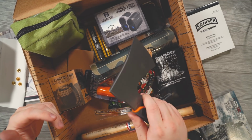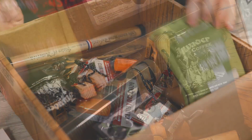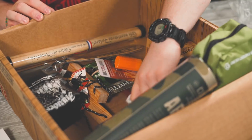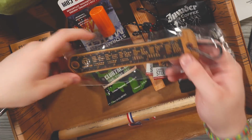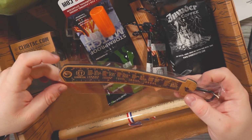So next up on the list is the Clubtac exclusive gear guide. I'm not quite sure where that is. Let's find that. Exclusive gear guide. Surely it's not this. Okay, yeah, it's this. I'm not quite sure what this is.